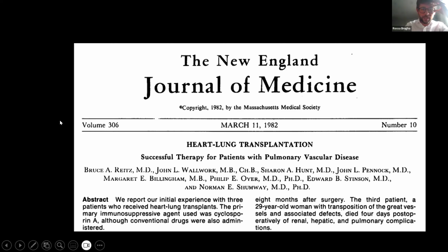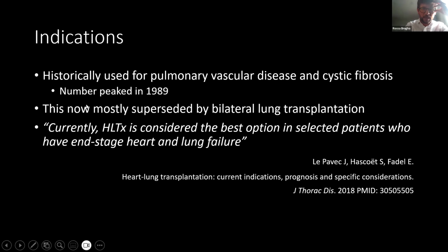So heart and lung transplantation peaks around the late 1980s with, I think, something like 100 transplants worldwide that year in the ISHLT registry. And that was predominantly for pulmonary vascular disease, so pulmonary hypertension, and then lots and lots of cystic fibrosis. And some of you will remember the concept of domino transplants, where people would get a heart and lung explanted, and then the heart would be given to another heart recipient. That's now essentially been superseded by doing bilateral lung transplantation in patients with idiopathic pulmonary hypertension, and some of the heritable ones, SOX17, TBX4, BMPR2.